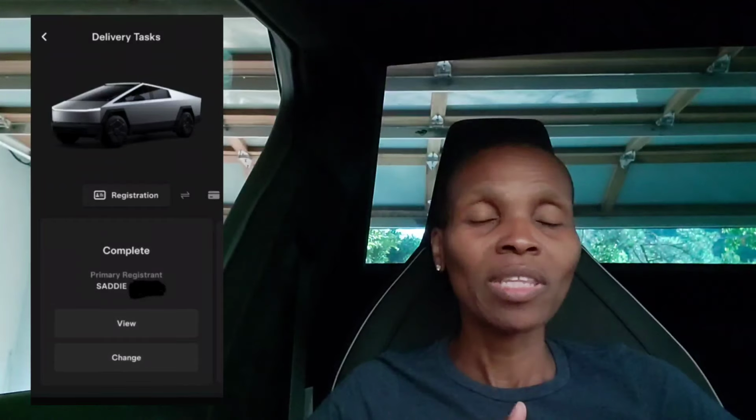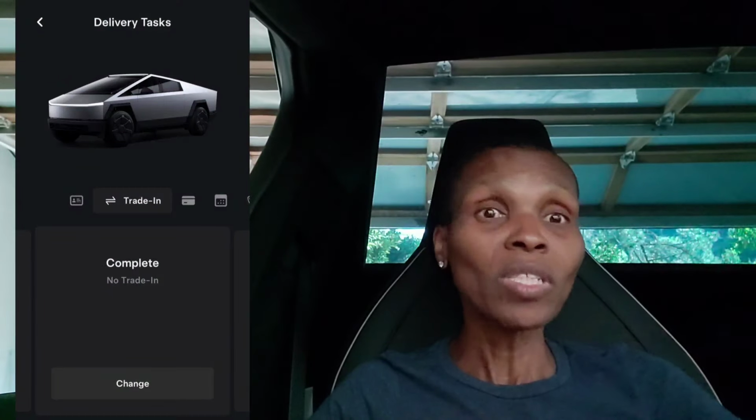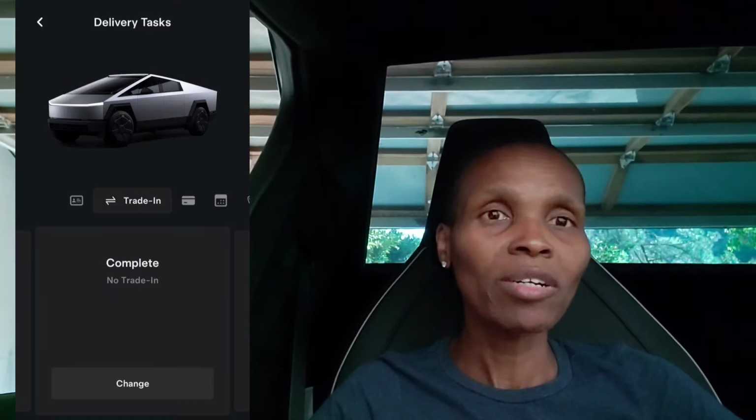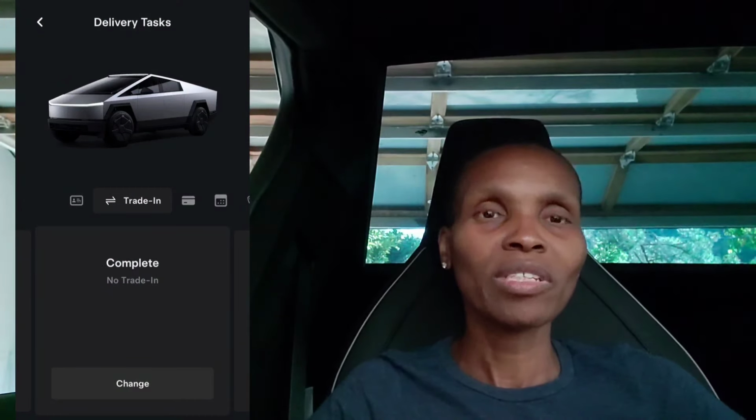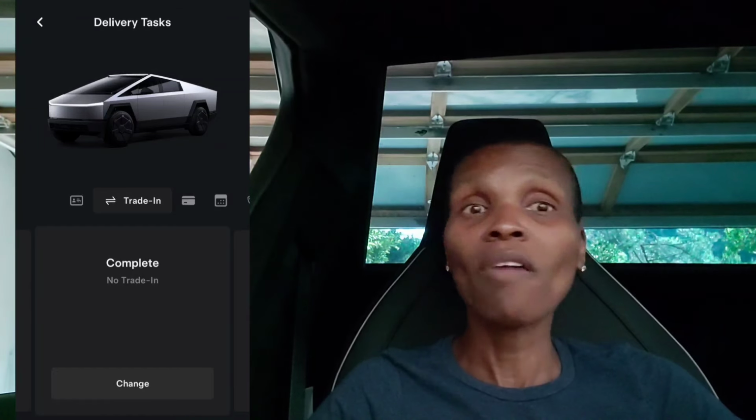And I also, because what Tesla does, in the app, they give you tasks that you have to do. So the first task was for me to give them the information as to who was going to be the registered owner. So I had to put my information there. And after that was completed, then they ask you, do you want to trade in a vehicle? So at first I said, yes, I wanted to trade in a vehicle. I sent the particulars that they were asking for, including pictures and things like that. And they came back and gave me an offer that was too low.